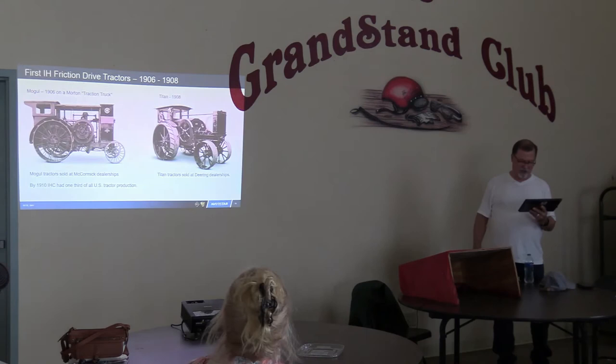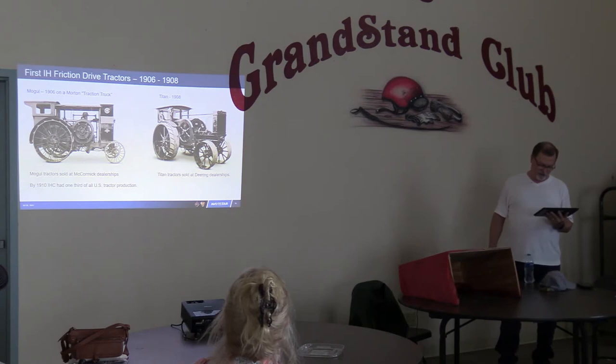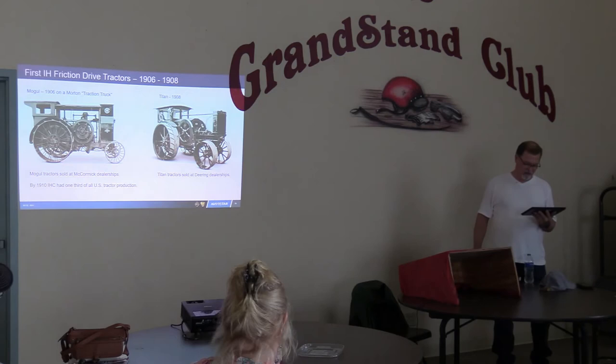Since all tractor development happened shortly after Harvester's merger, Deering and McCormick continued to work independently. McCormick had its Mogul and Deering had its Titan. And for the time being, the Deering dealers only sold Titans and the McCormick dealers only sold Moguls.